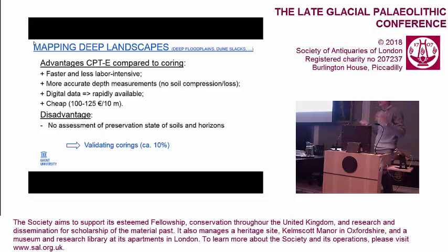Of course, this is well known. Erosion is mostly correlated with the colder dry periods. We know that during the older and younger Dryas, there's deposition of 1 to 2 meters of aeolian sands. So these are two events which might have covered potential late glacial sites.